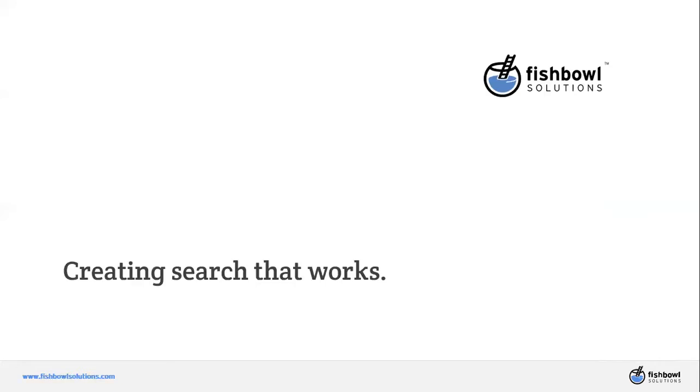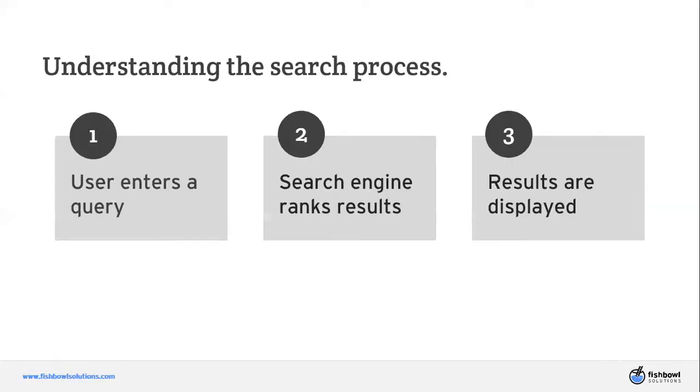So to start the conversation, we're going to talk about what does it mean when I say we're going to create search that works. What do I mean when I say that? So to do that, let's look at what happens when you search. So the search process is pretty straightforward, right? Everybody probably does multiple searches every day, both for personal and work purposes. And when you break down what's actually happening, there's a few different things.